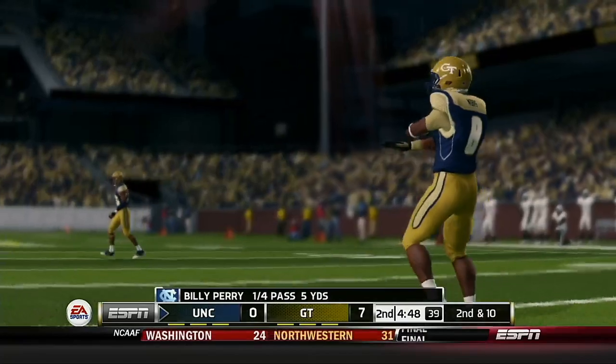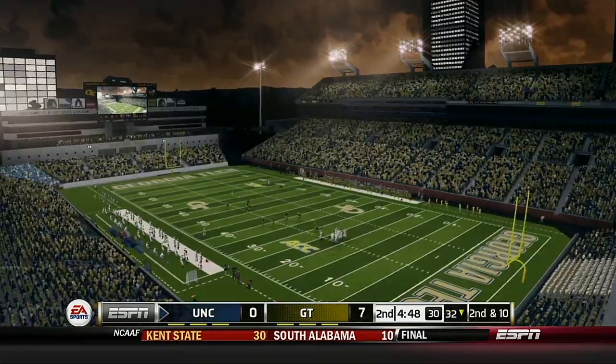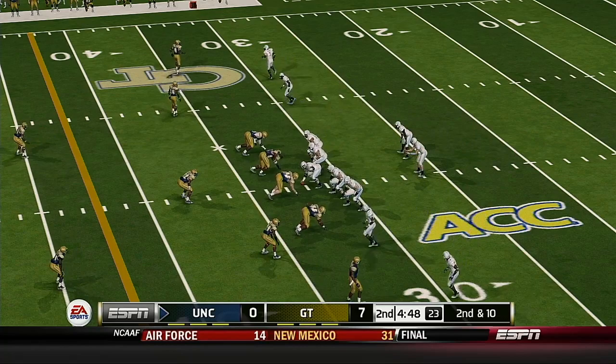Throws quick to the receiver, and it falls incomplete. These receivers need to be ready because he's capable of really launching some passes. That one was just out of reach. Second down, 10 to go. Ball on the 32-yard line.